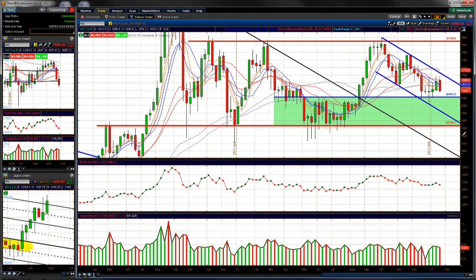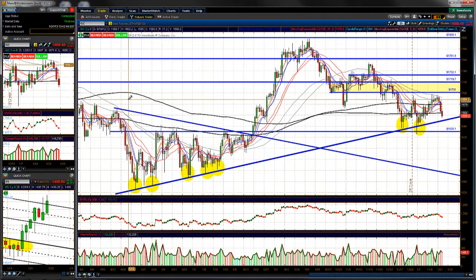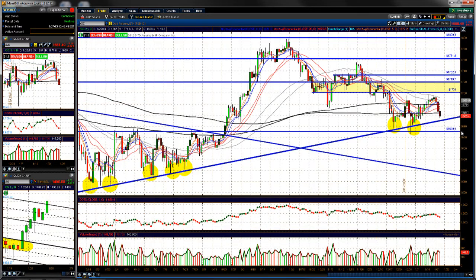So a lot of interesting things going on in gold, and we're going to take a look at the daily chart. Then we're going to take a look at the GDX and go from there, because the GDX has been playing out to the T what we kind of expected it to do here.